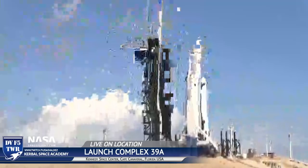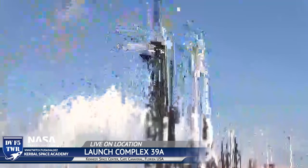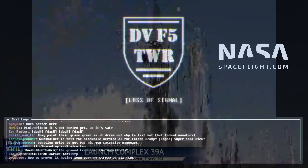I mean, it's not what, 30 minutes ago that they started putting it vertical. Oh, not even. Right now. Yeah, not even. So less than 30 minutes ago, that rocket was laying down, and now it's vertical.